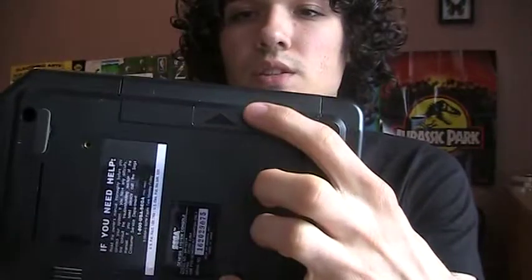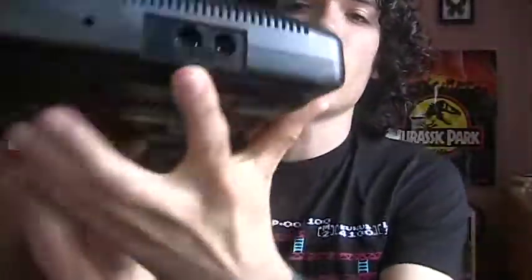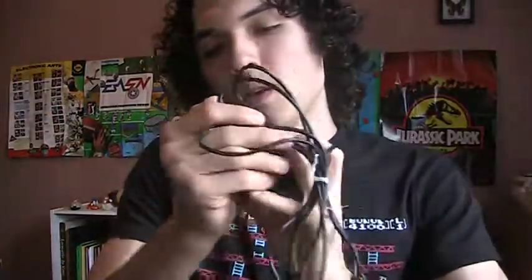Again, you have your Sega CD thing there, and your controller ports are a bit more in the center. In the back, you only really have your AV out and your AC adapter. Now, the AC adapter for this system is a model 2103, which you guys can see.